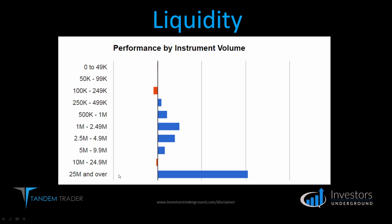So when people are looking to get into trading, before they start scaling, 25 million shares and over, this chart almost represents things perfectly. That is the area with the most liquidity, the most opportunities, and in that area, you've made more money than all of the other areas put together, right? And we'll be talking a little bit more about liquidity in some further slides.